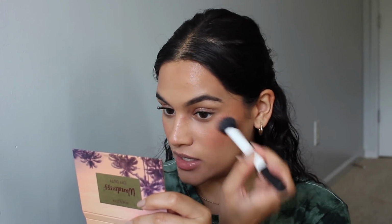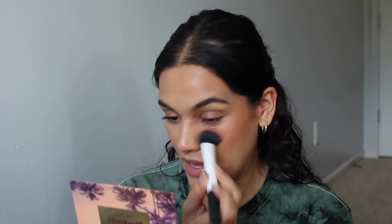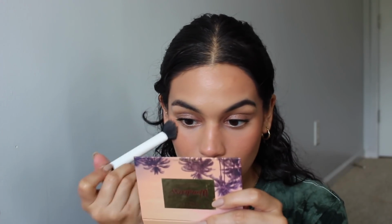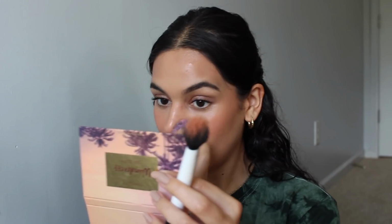I do think this brand is more makeup artist focused. This is definitely something that a makeup artist would have in their kit. It's just gonna be so long wearing and easy to use and just gorgeous on the skin, looking so healthy and natural. Yes, my skin is looking exactly how I wanted it to look. I just wanted it to look really fresh and healthy.